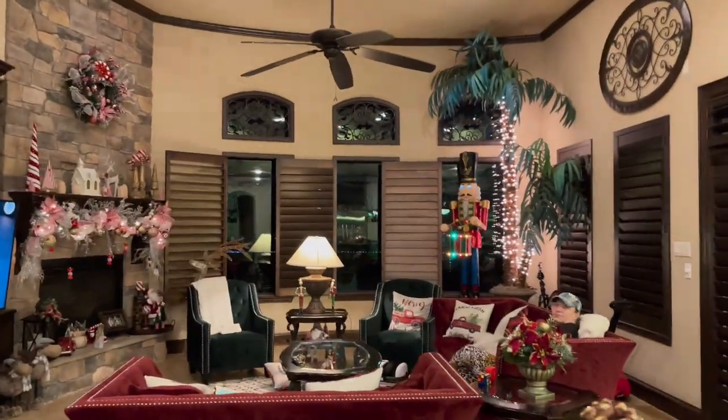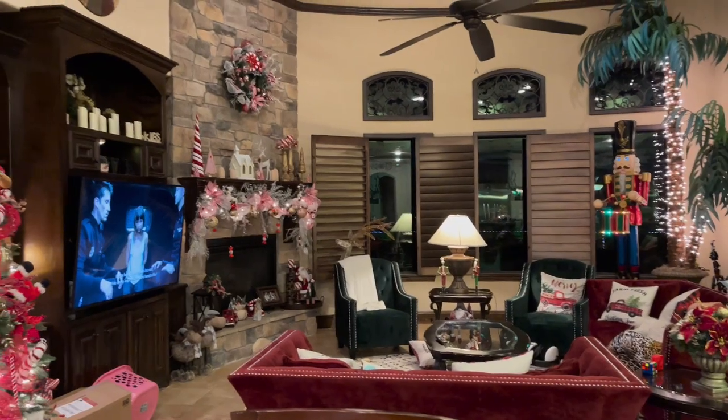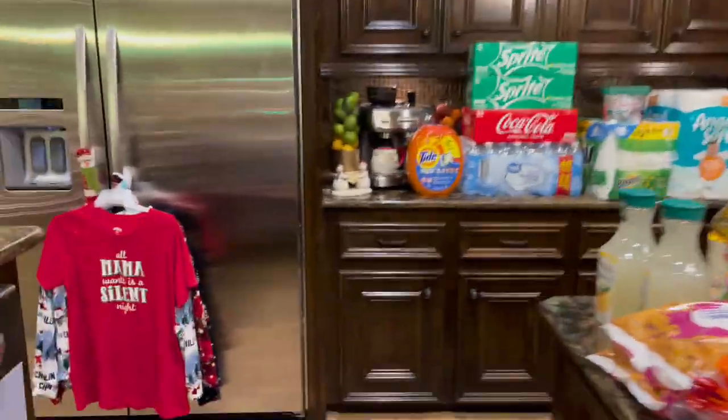There's Pamela over there watching Money Heist. Money Heist, yes!